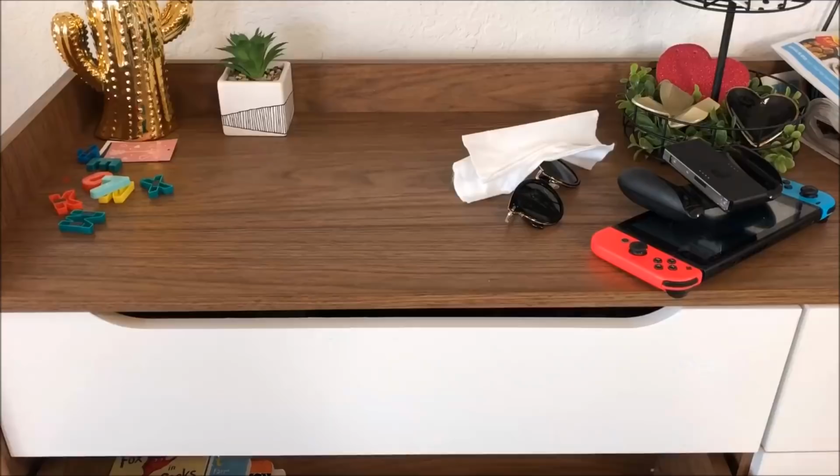This is how I ended up organizing it for now. I definitely need a few drawer organizers.